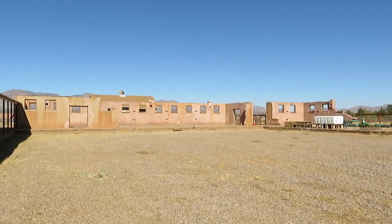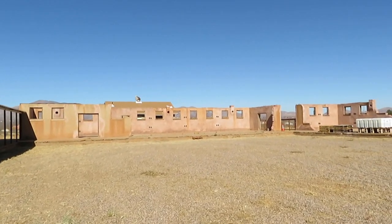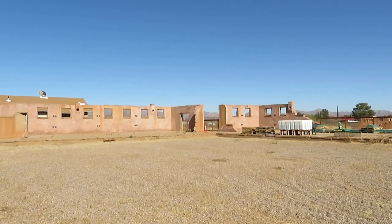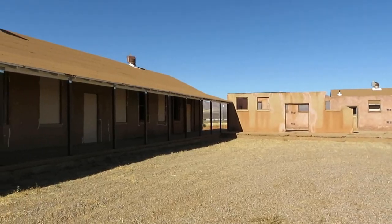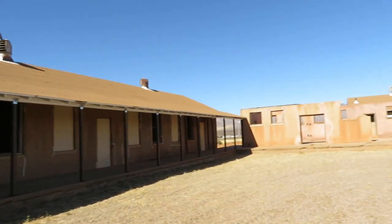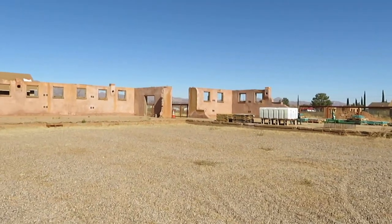But the building that I showed you earlier, that was originally the hospital building. Eventually that's going to be the museum for Camp Naco once they get everything rehabbed and fixed up enough to allow the public to come in and appreciate and learn about some of this history.